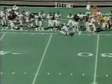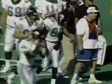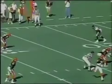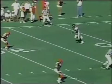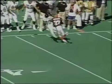Berlin fires, and an out pattern incomplete to Willie Jackson. So that brings up fourth down, and the Jaguars will punt for the first time in the game. Leonard Wheeler covering. Here's a real good look at it at the top. It's a good pattern, nice breakout. Very good coverage by Wheeler.